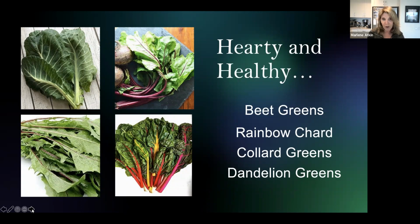Swiss chard on the bottom right here, you see a variety of different chard. And the rainbow chard, the stems are just absolutely beautiful colors. You can see all the different shades in there, and that's called rainbow chard. And it's sold packaged like that, or you can just get the red chard, the red vein chard.